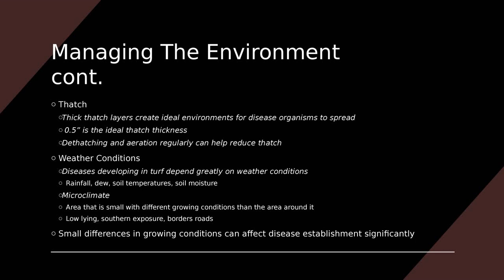We also have weather conditions, which are pretty much out of our control, but we have to understand them. Diseases developed in turf depend greatly on weather conditions. From rainfall to dew to soil temperatures to soil moisture, all of those factors that are out of our control, they're going to cause some significant issues with turf.